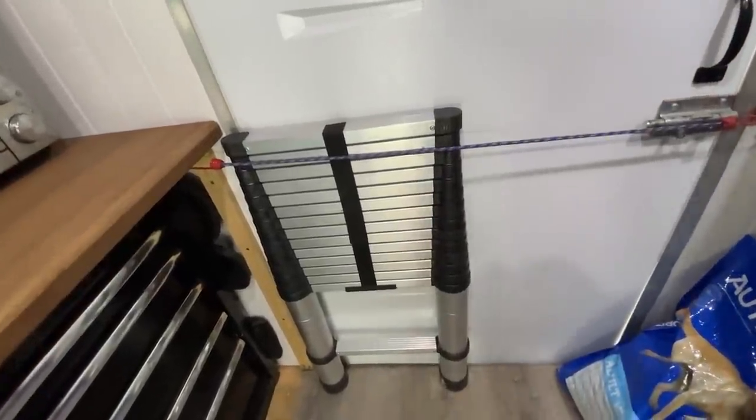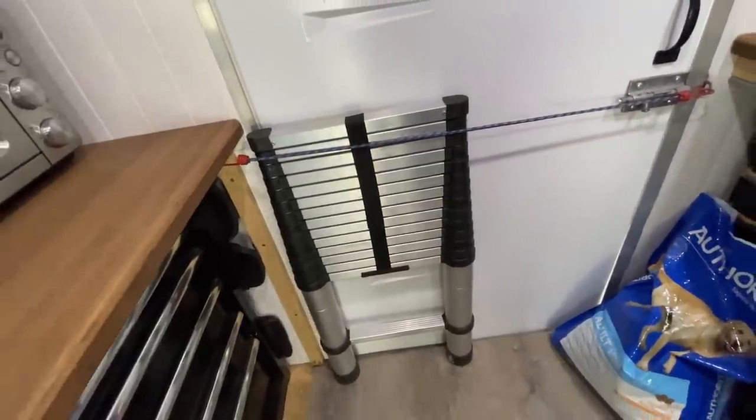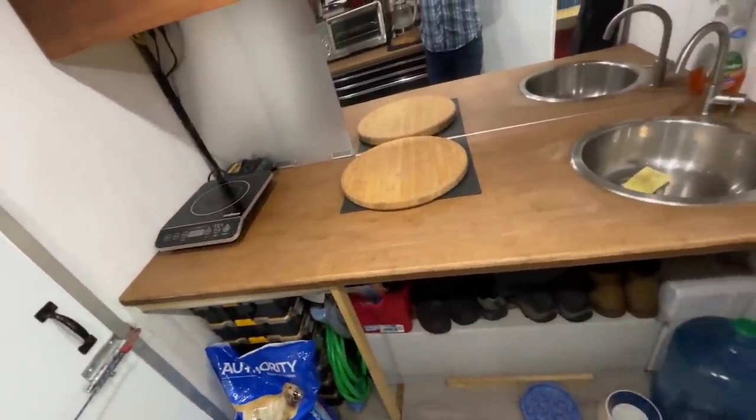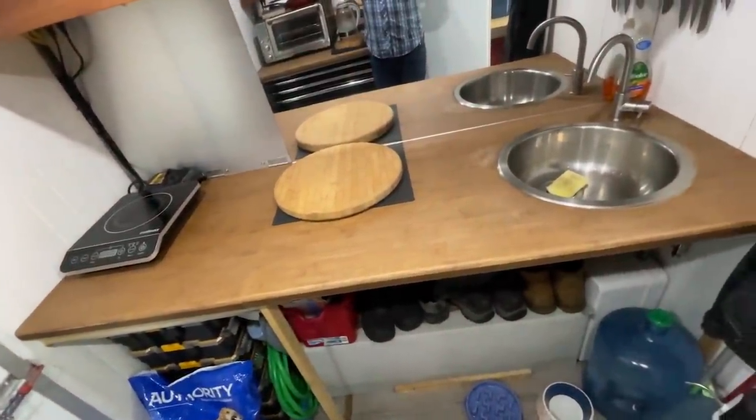These are essential on the road, especially if you're dealing with solar or roof vents or anything. On the driver's side of the kitchen, I have a larger bamboo cooktop.